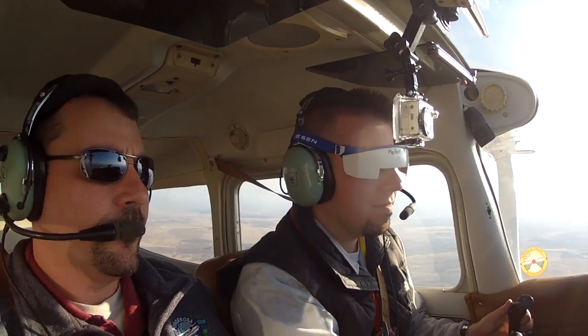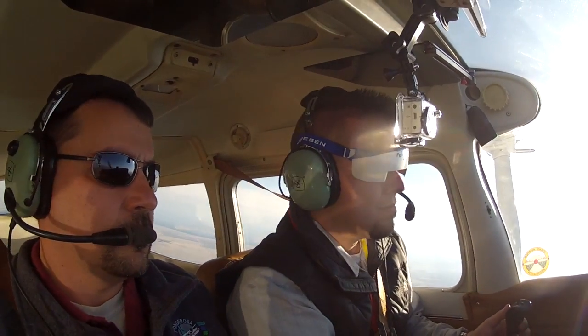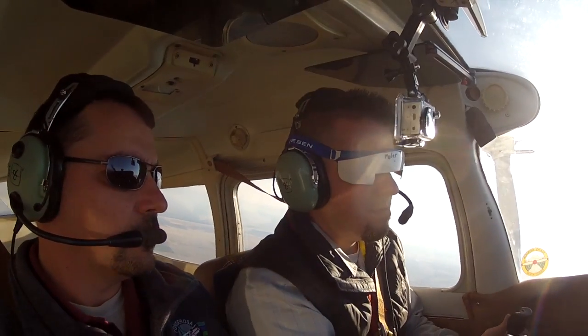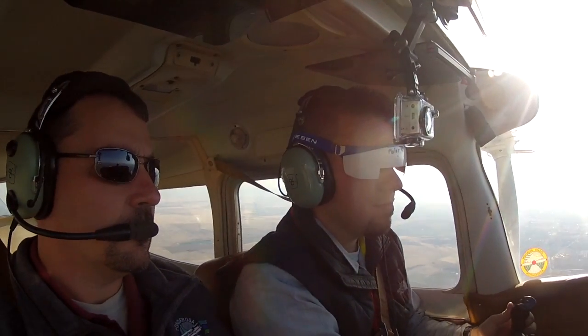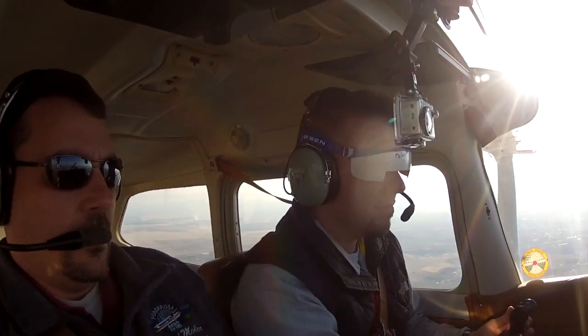75 Charlie, traffic 11 to 12 o'clock, 8 miles, opposite direction. VFR target altitude indicates 6,600. Looking for that traffic, 75 Charlie. Going to approach, experimental 198 Golf, 21 miles.